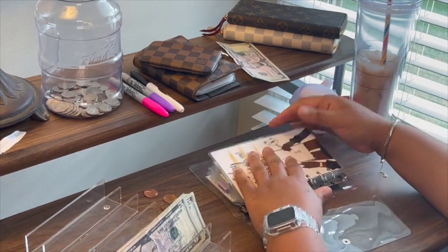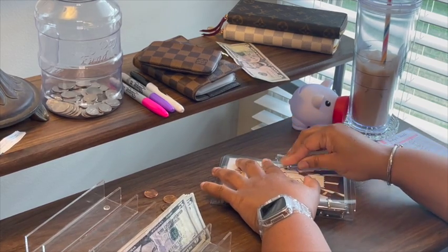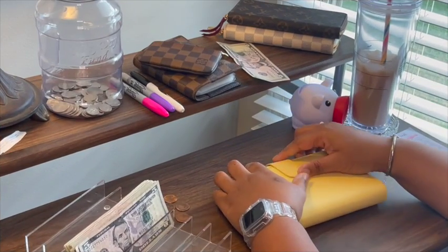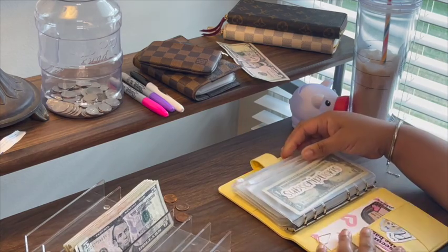All right, and we are done with our high priority binder this week. Let's go ahead and move on to our next binder. All right, and our next yellow sort of like nice to have bill binder, here we go.